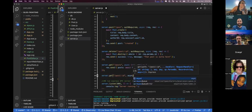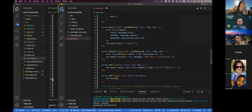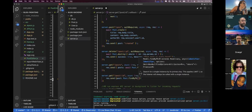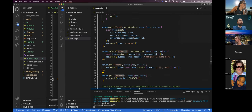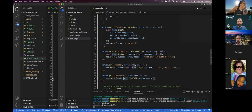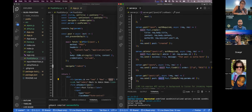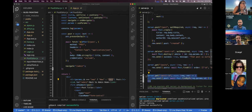So the way we do that is with an async req, res, and that is going to res.send back a single post. And the way we find that post is findByPk. PK stands for primary key. Well, what ID do we want to find? We want to find the ID that's in the route parameters. So we're going to say req.params.id. And I forgot an await here. So don't forget to put your await whenever we do a database query. We have to wait for that to come back. Primary key. So I'm going to leave that over there highlighted so you have reference to it.